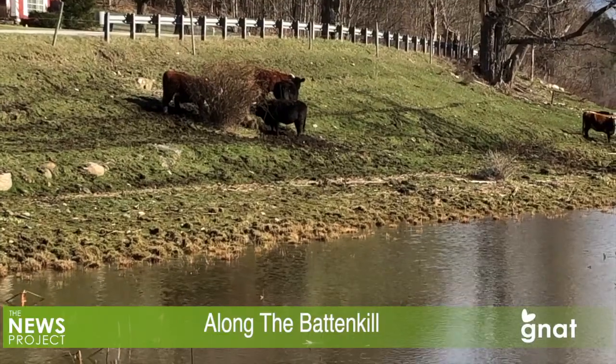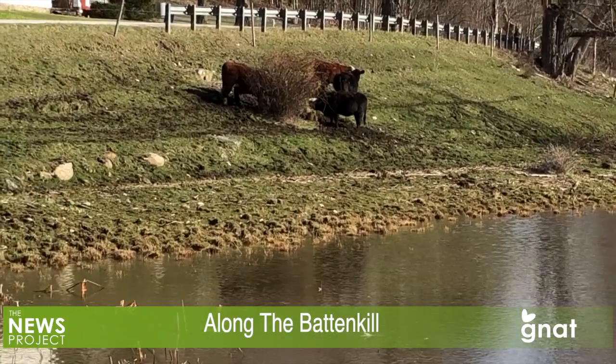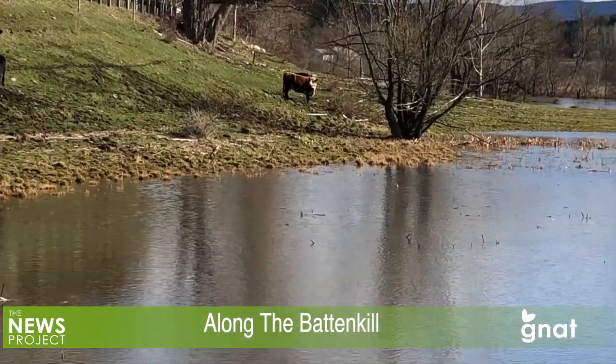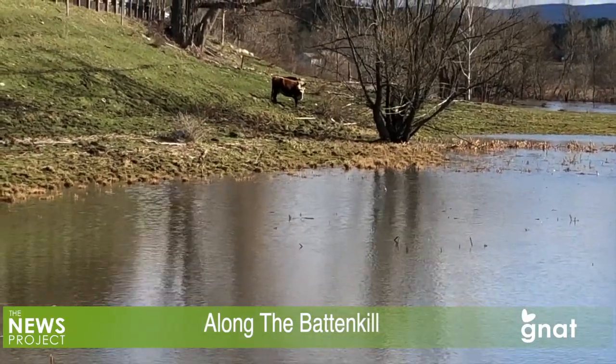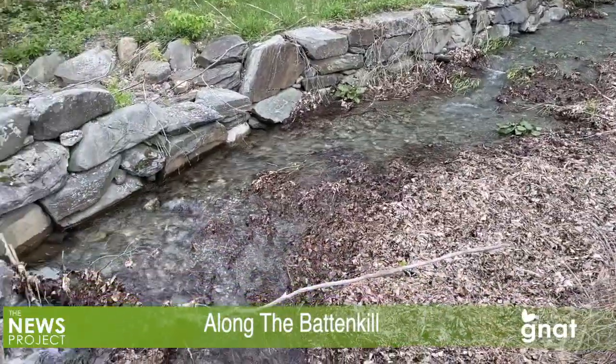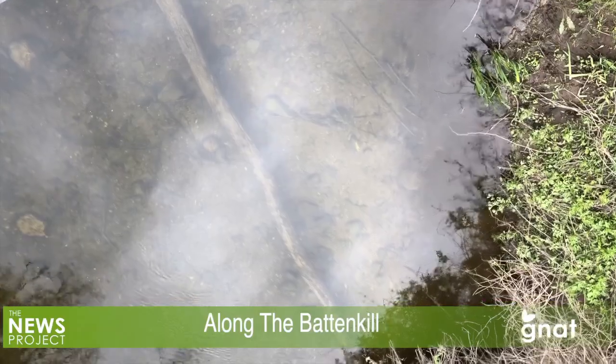Trout Unlimited, a national nonprofit organization dedicated to conserving, protecting, and restoring North America's cold water fisheries and their watersheds, has teamed up with the Bennington County Conservation District and the Battenkill Watershed Alliance to improve the quality of the riverbanks and therefore the streams and waterways themselves along the Battenkill system.